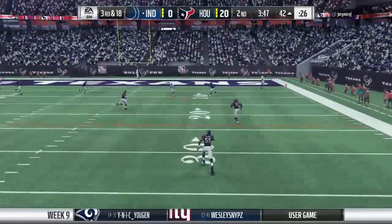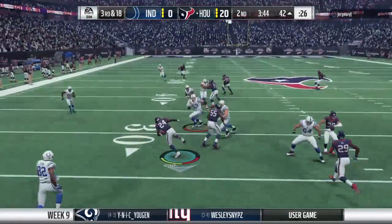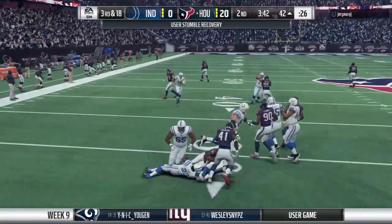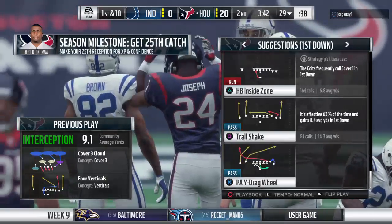Eluding the pressure right. Now he's going to throw, and his pass is intercepted for the 4th time today. Picked off by Jonathan Joseph, and he'll bring this one back to the 29.